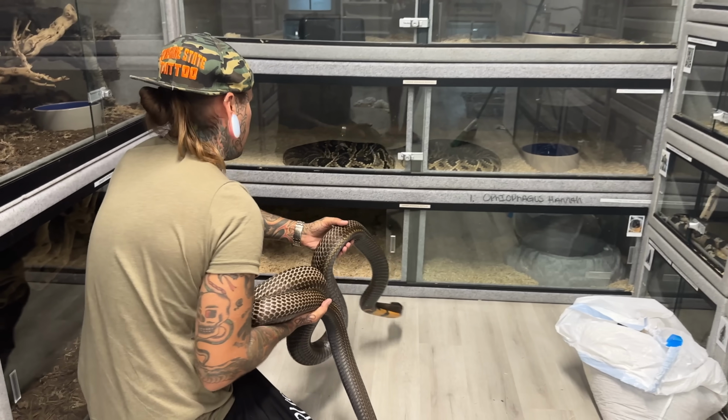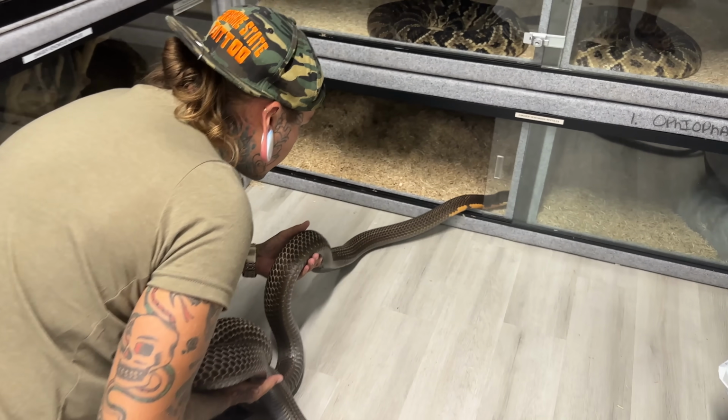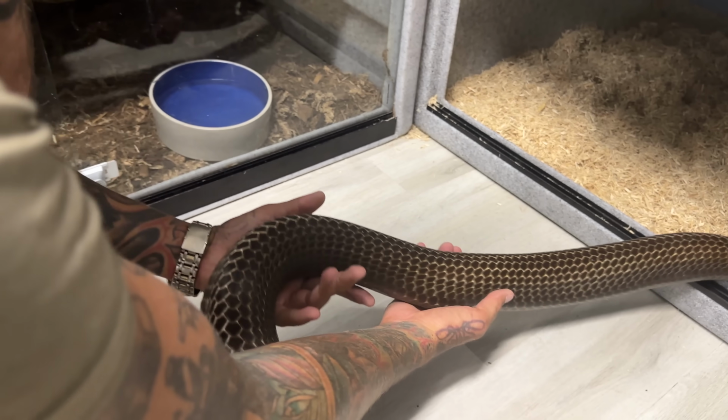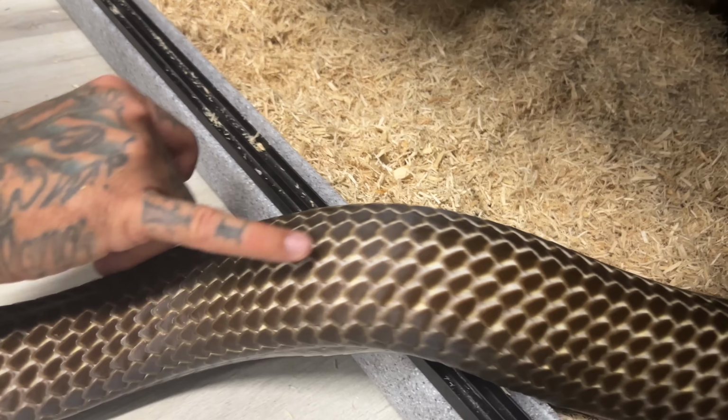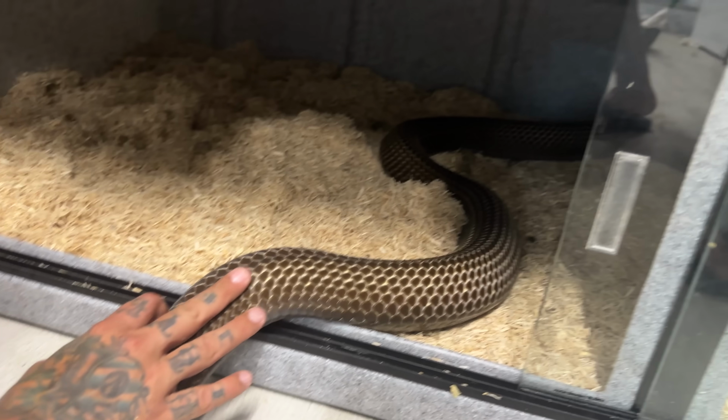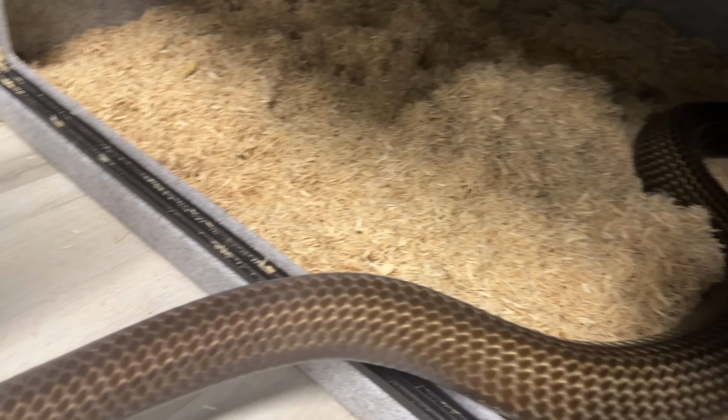Let's go ahead, get them in this new nice and clean cage. You thick boy. It's crazy how dark he is right now compared to how light he is when he's out of shed. Right. Thick he is with that scale separation right there. Look at those big old scales, brother. Like the size of my freaking fingernail. Look at that. So cool.